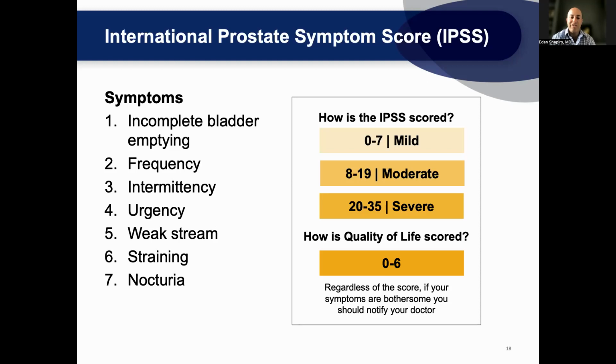Each question is on a scale of 0 to 5. So 0 would be the lowest score, which would mean you absolutely have no symptoms. And 35 would be the highest score. If you have every single one of these 100% of the time, you would have a 35. But in addition to the actual score, we also always ask about quality of life. You can have an individual who may have a high score whose quality of life is basically unaffected and they're happy. You can have a man whose only symptom is waking up 2 times at night, but that really impacts his life in such a negative way that he would say he's very unhappy with the symptoms.